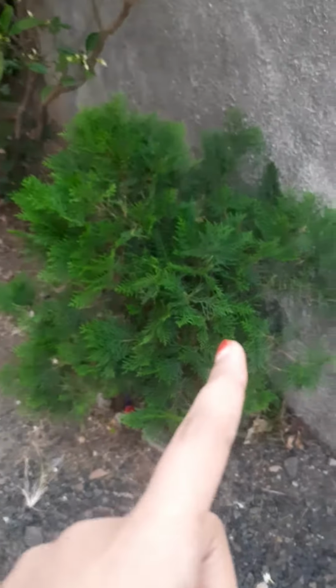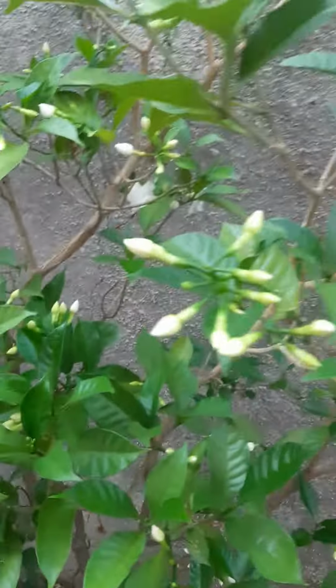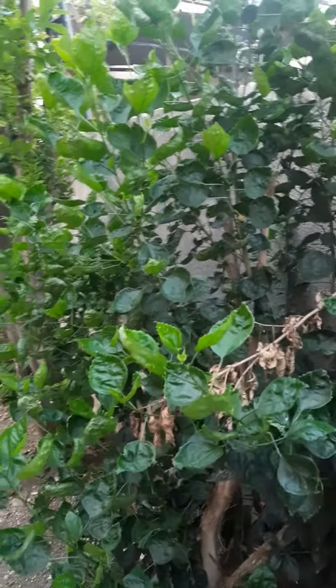So here is this Christmas tree, and here is some flower tree, and there is some beautiful tree. It has yellow flowers, but they will come in winter. And this is, I think, custard apple tree. Yeah, it's custard apple tree. And this is one of the most beautiful trees.